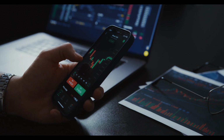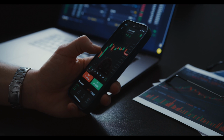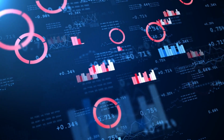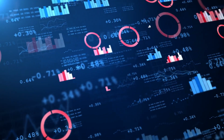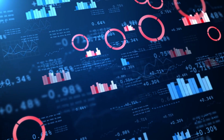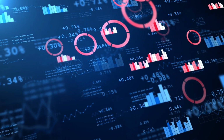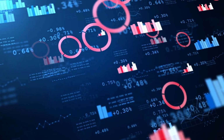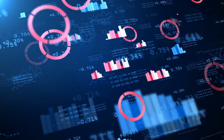Pump and dump schemes. Let's start with one of the oldest and most infamous tactics, the pump and dump. This involves artificially inflating the price of a low-value stock through false or misleading statements, often hyped up in chat rooms, social media, or email blasts, and then selling off those shares once the price spikes. The pump is all about creating hype. "This penny stock is the next Amazon." Once retail investors jump in, driving the price up, the original promoters dump their shares at the top. The price collapses, and everyone who bought in late is left holding the bag.